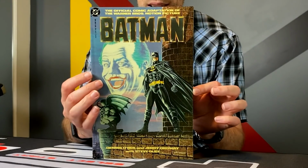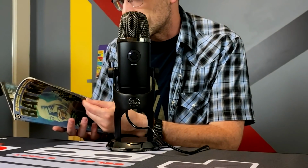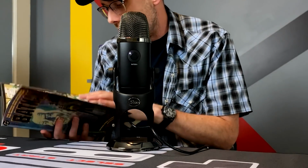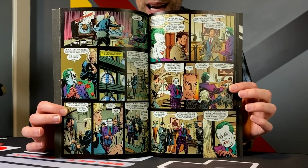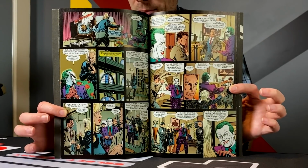This is an adaptation that I really like. Dennis O'Neil and Jerry Ordway did this adaptation of Batman '89, and this is one where I think it's a great adaptation, but like the art in this comic book I love. I think that the art in this thing is really, really cool. I mean, it was printed on glossy paper. You have the characters drawn accurate to the actors, so it looked like the movie, but it's a very stylized version of the movie. And I just love how they captured the scenes.